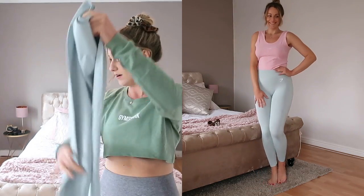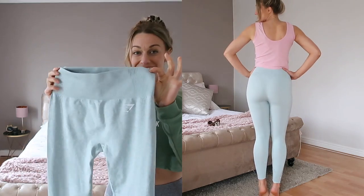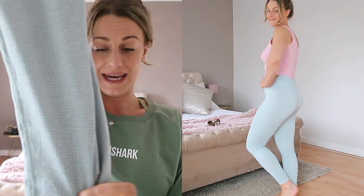These are the best fit of the whole haul. Vital seamless leggings in Jade Marl. Again, the colour is just beautiful, really nice, like a dusky light blue. Oh, I just love them. They've got the dots all down them again, and they shape you.